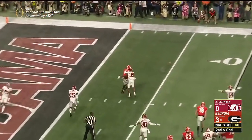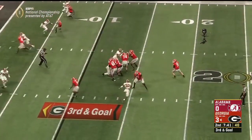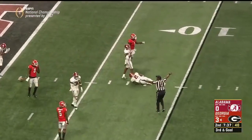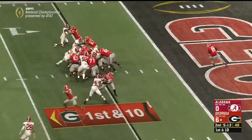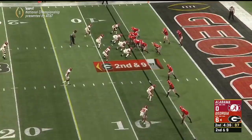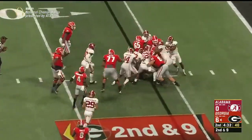Fake it to Michel. Fromm throws a slant, inaccurate. Fromm flushed, backpedals, and delivers a dangerous throw over the middle. See what he does. Chubb started the play a couple yards deep in the end zone. Here on 2nd and 9. And you feed Chubb again, and again, nothing.